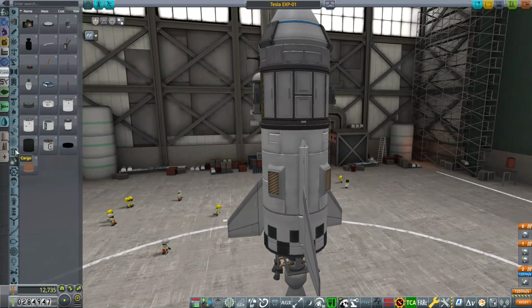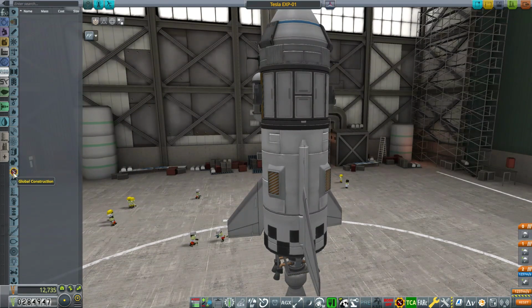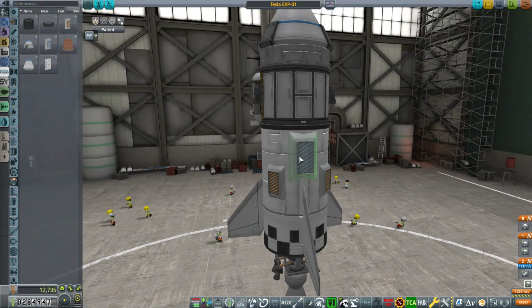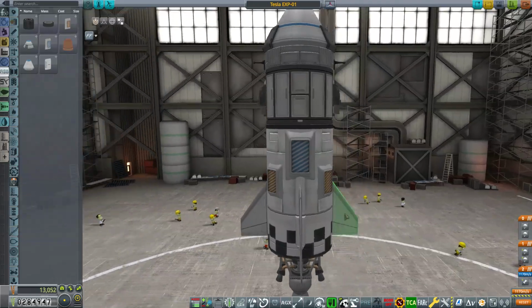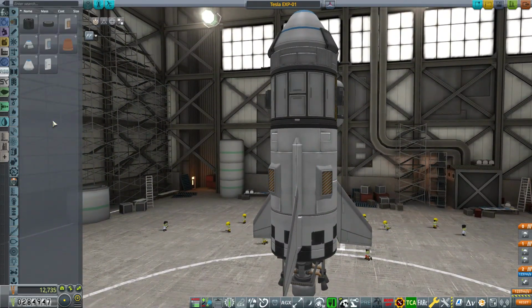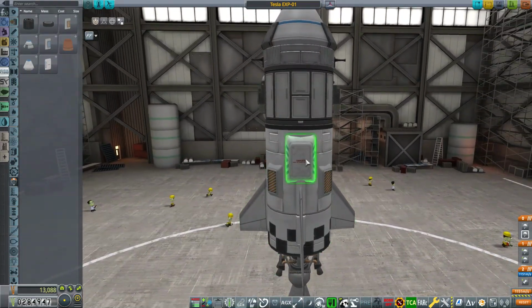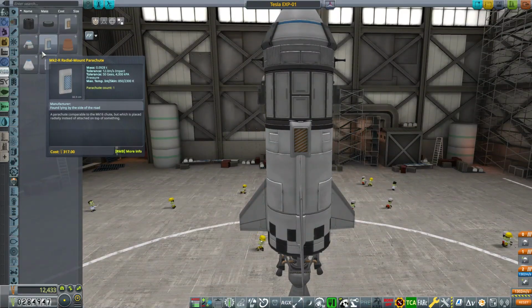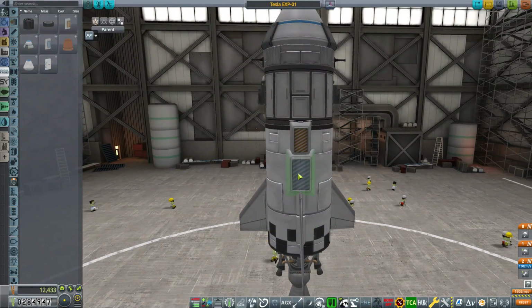Do I need two drogue chutes? That's the other question. Can I get away with one parachute and one drogue chute? How's this one? 1170. I'm just looking at the maximum delta V there. 1151. Okay, what if I was to do that, get rid of that, and then put this one on here, like that.